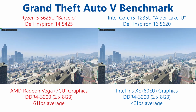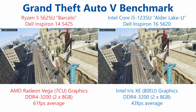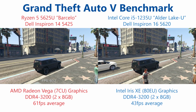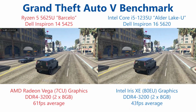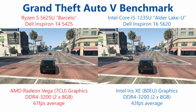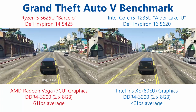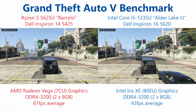So with that in mind, if you're looking at the integrated graphics performance based purely off of this test, I would definitely be saying AMD seem to have an edge here. They have better drivers and generally better compatibility than Intel for the most part, and in this title particularly they seem to have just quite a bit better performance. Quite a disappointing display from the Intel Iris Xe and the 12th gen chip here.